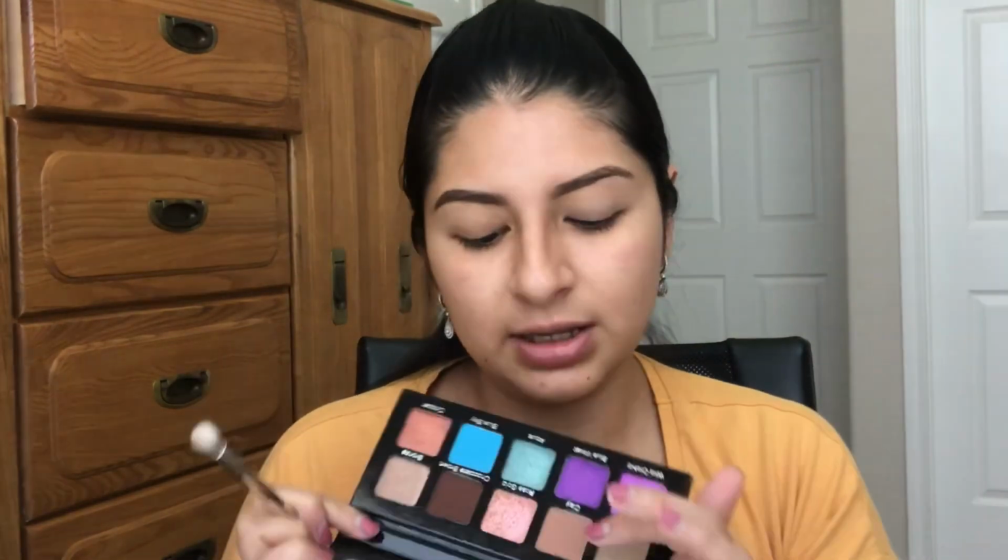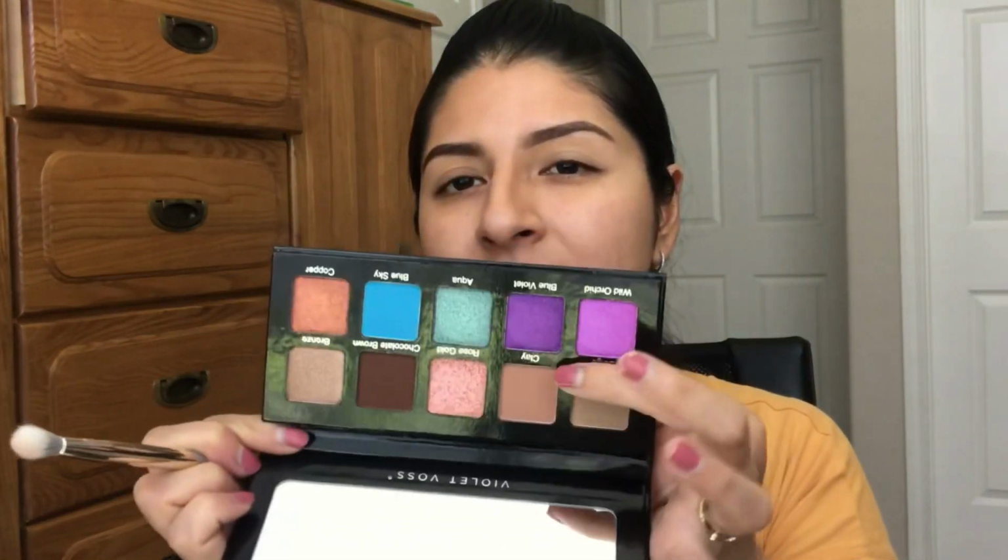Okay, this color came out really ashy, so I don't like it. You know what, I'm gonna go ahead and use the next color, that is clay. It's the brown color right here. I'm gonna try this one and see how it looks. Yeah, definitely this one has more of a warm undertone, so I really like it.